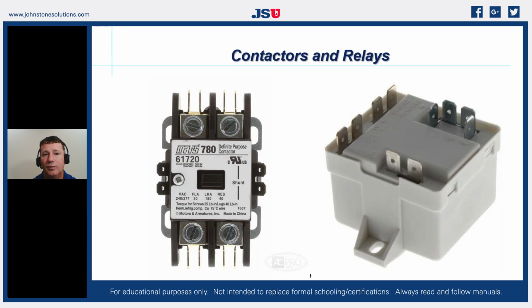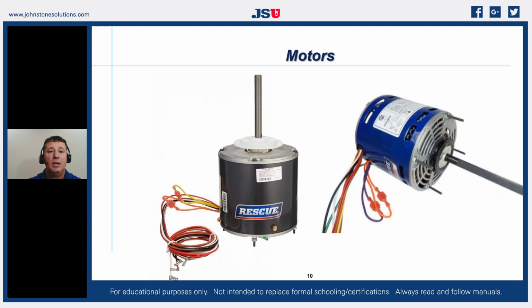If we look at universal relays, not only do we have universal RPN style or peanut relays, we also have universal start relays for compressors. A lot of people don't know that. We have a variety of universal relays that can be used for starting compressors, and you simply have to know what your range of horsepower is on those.